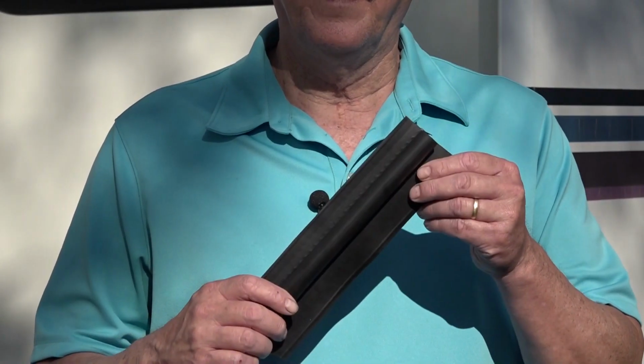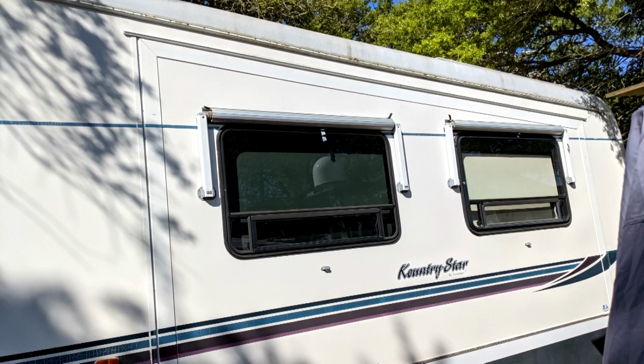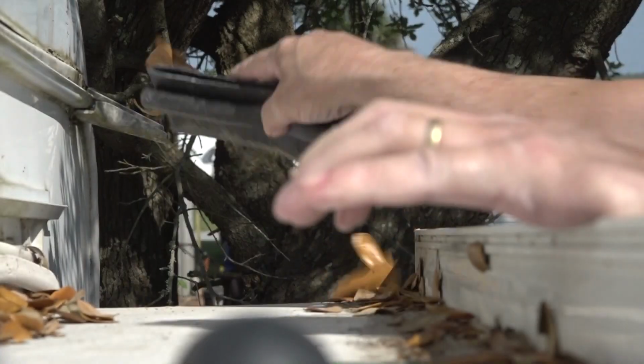Today we're going to talk about slide outs, and more specifically the slide out seal. The slide out weather strip seal is one of the most important seals on your RV. Its job is to completely seal this massive opening in the RV and prevent water and other unwanted debris from causing costly damage to the interior of the RV. Eventually this seal wears out or gets damaged and needs to be replaced.